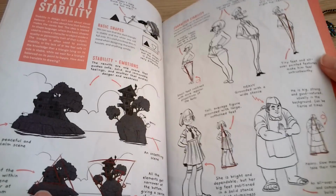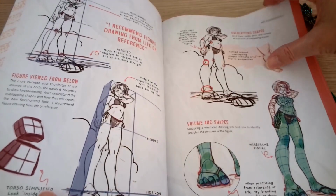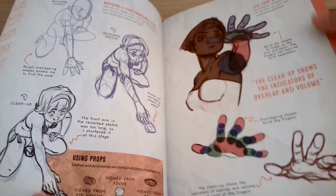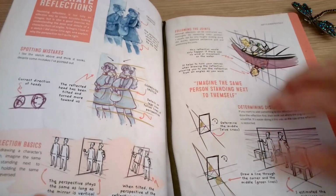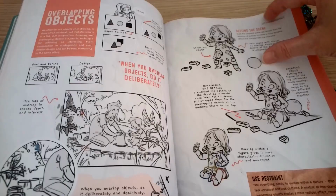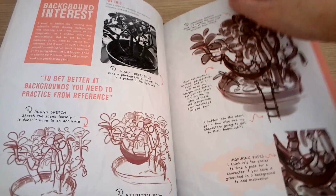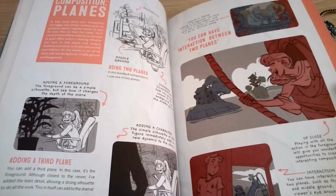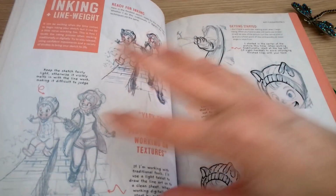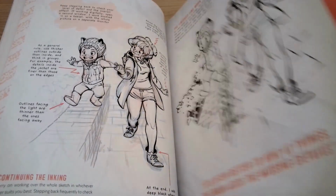Visual stability, perspective and depth, which, foreshortening and looking at characters from a different angle, it's not easy. So she gives you some advice on that. Accurate reflections. Overlapping objects. Do's and don'ts. Background interest. Composition planes. Composition spacing. So there's a little bit of everything, and it's all just 2 pages usually. But there's a lot of information packed into those 2 pages, in this case 4 pages.